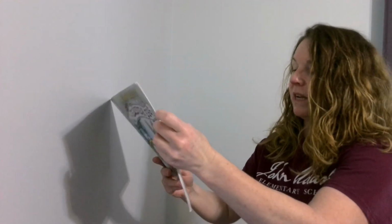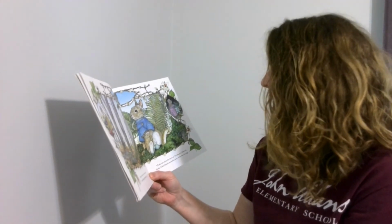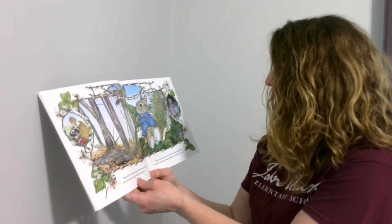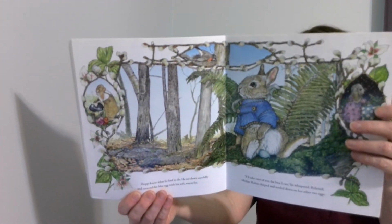Hoppi knew what he had to do. He sat down carefully and covered the blue egg with his soft, warm fur. I'll take care of you the best I can, he whispered. Relieved, Mother Robin chirped and settled down on the other two eggs.